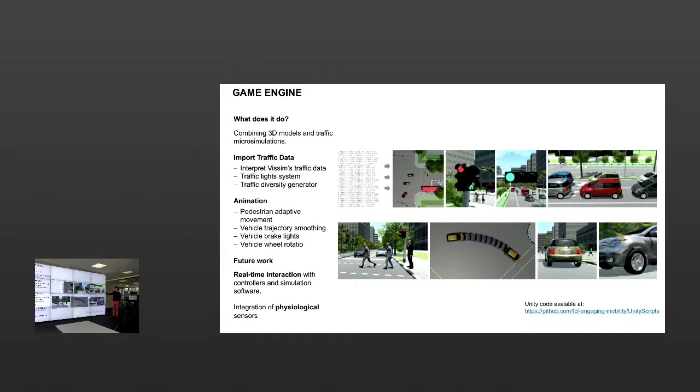bicycles, into the game engine, and then all of a sudden you realize, oh, I need to think about the traffic lights, I need to think about the wheels, so it doesn't look as if the cars are just sliding, so the wheels need to turn. I only have information every 10th of a second about the location of the pedestrians or the buses and the cars. So I need to interpolate if I want to have 60 frames per second, and I want to have braking lights. And then you suddenly realize virtual reality is an ugly beast, or reality is.